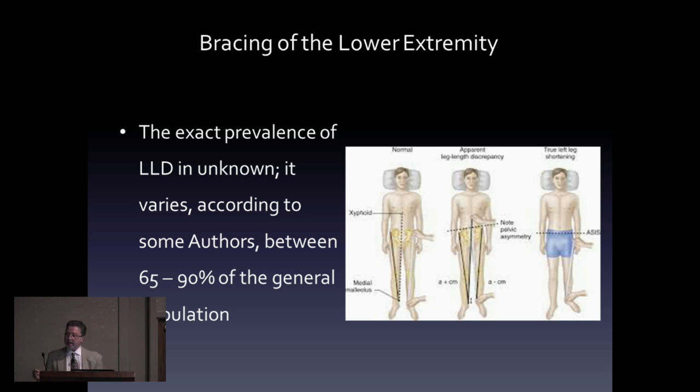70% of the time, the body will hurt opposite the short leg. So if my right leg's short, my left hip and low back hurts. If my left leg's short, my right hip and low back hurts. And that's because your body's trying to hold your pelvis level, your abductor musculature is firing. It's very, very easy to see.